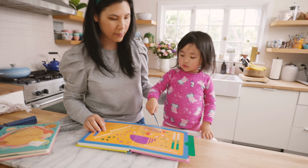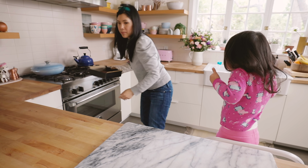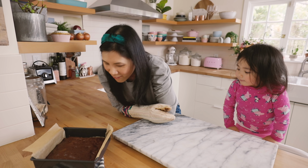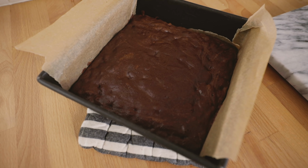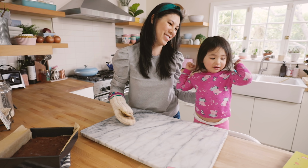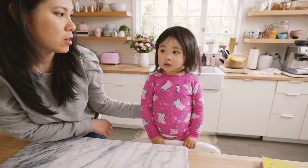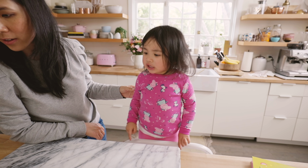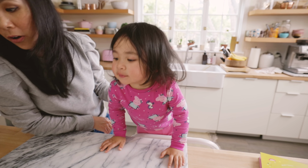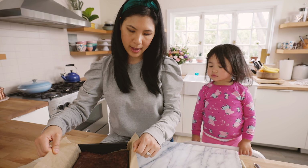Are you cutting the vegetables? The top is pretty cooked, so you're just gonna let it cool down. Does it smell good? Brownie chocolate. Yes? Not yet, it's too hot. Oh, thank you. Let's take it out and cut it.